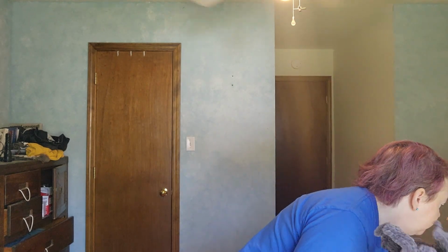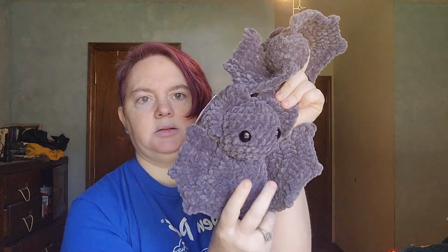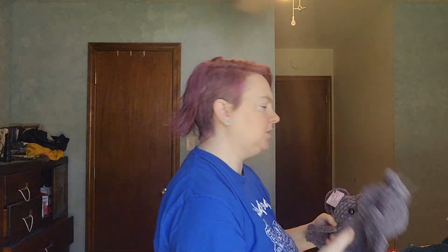What did I call the other one? Jumbo Posey? So this is just regular Posey, I guess. I think I have any more of that size. I think that was the only one I have. There's two of them in here, but I feel like I've made more of them. It might be in another bag. This is the Poggy's Place little bat. So there's two of them right here, 25 each on these. Poggy's Place bat. We have two, 25 each.